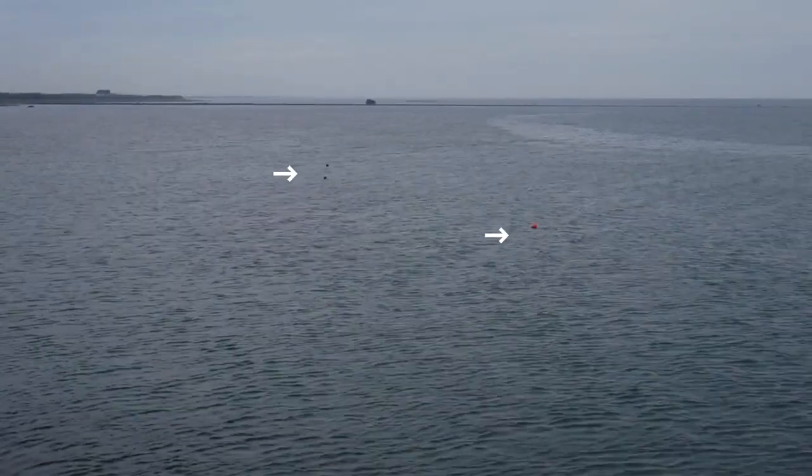But I was concentrating so much on the leading lines that I was looking at these buoys and I was thinking, oh my goodness, I'm going to ram through them. But realistically, they are actually marking the end of the channel because you have to turn at right angles. So they're there just to stop you going any further.